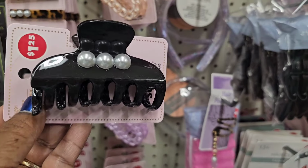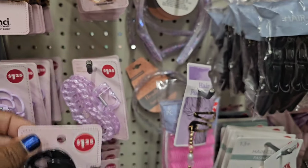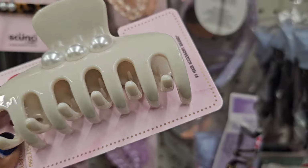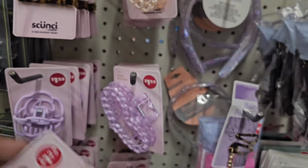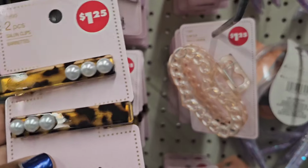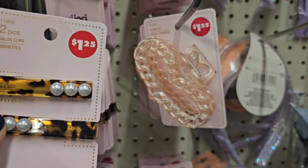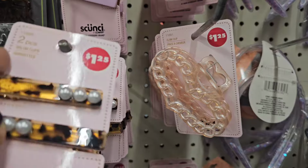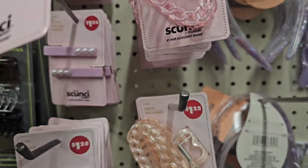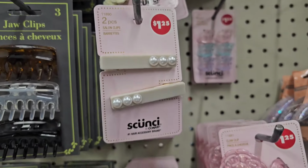So I have here these scrunchies with the pearl on it, these chocolate, and I also got this one here as well with the pearl on it. They also got these scrunchie salon clips with a pearl, these cheetah looking ones, and they got these here, the pink ones. They all come in a two pack.